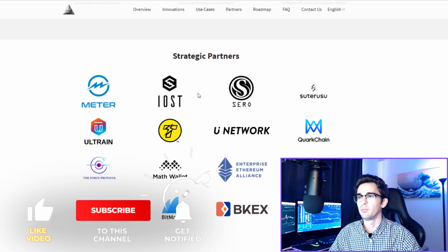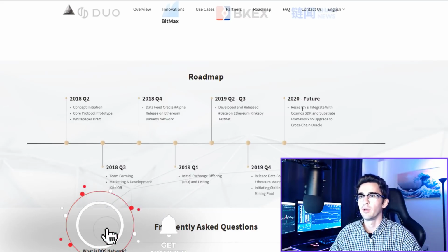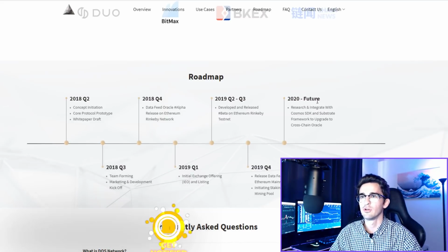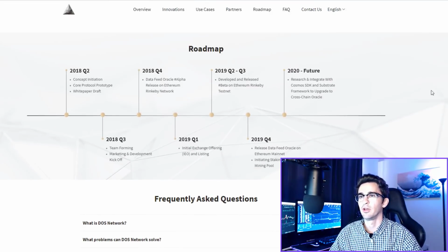It looks like they have a lot of partnerships already as well, pretty low market cap, and the roadmap goes to 2020 and future. So: research, integrate with Cosmos SDK and Substrate framework to upgrade to a cross-chain Oracle. I don't see any further data for the roadmap here, so that is kind of concerning. I would like to see this going out to the end of 2021.